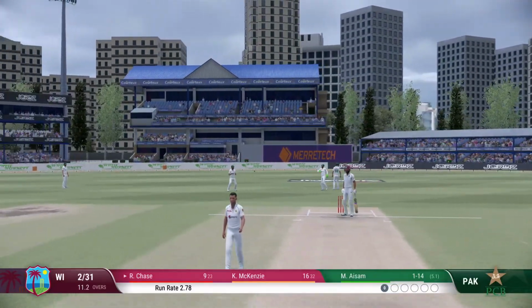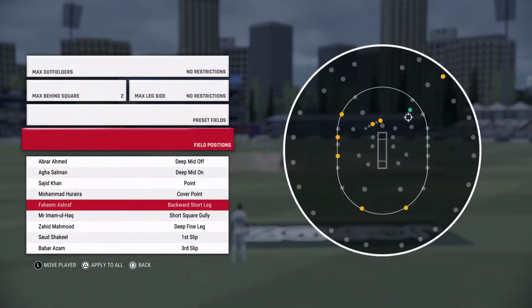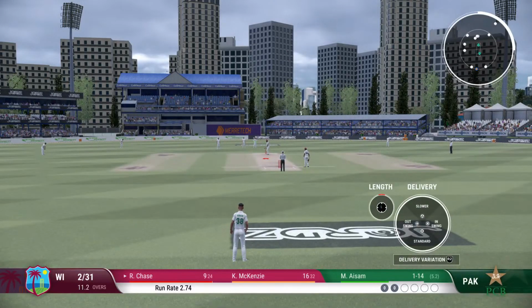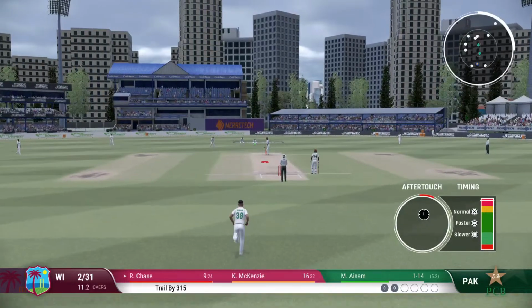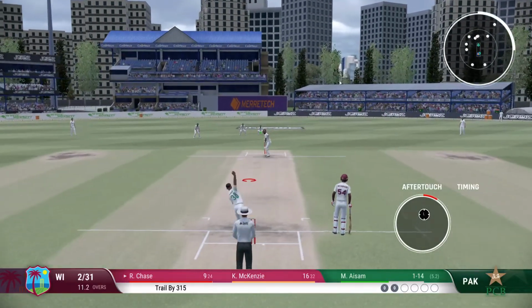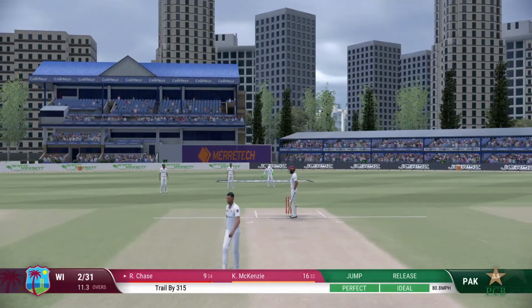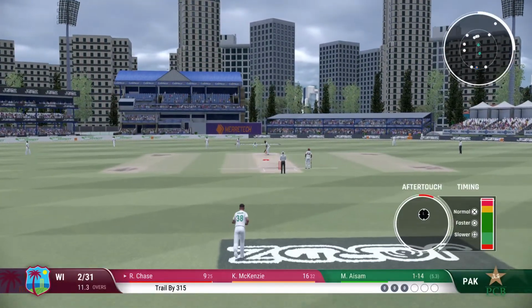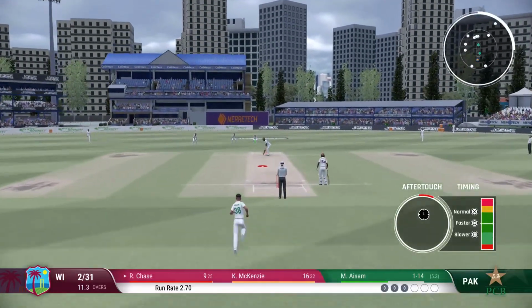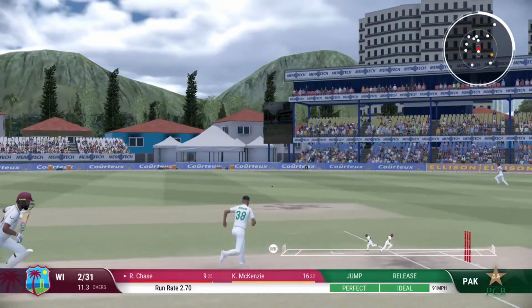Short and wide, did well to get some bat on that. The captain's going to change things around in the field. Huge edge. Brilliant bowling. Having got the edge the previous ball, they now know the areas they need to be hitting. Chance to run two.